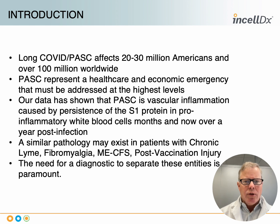Long COVID affects 20 to 30 million Americans and over 100 million worldwide. Long COVID PASC represents a healthcare and economic emergency that has to be addressed at the highest levels. Our data has shown that PASC is a vascular inflammation caused by persistence of the S1 protein in pro-inflammatory white blood cells months and now over a year post-infection. However, a similar pathology may exist in patients with chronic Lyme, fibromyalgia, ME/CFS, post-vaccination injury, and the need for a diagnostic to separate these entities is paramount.